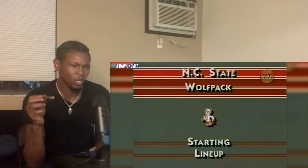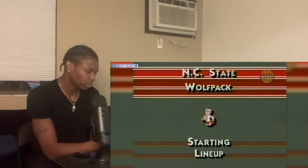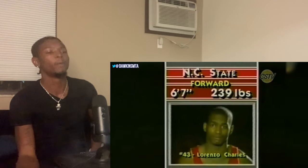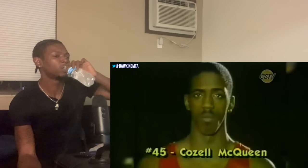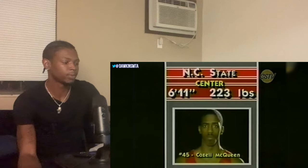Gorgeous spring day, about 70 degrees outside. It's going to get hotter than that in here today. NC State, North Carolina was 21-1. Starting lineups for Saturday's game. First for the Wolfpack, North Carolina State. At one forward, 6'5 sophomore Ernie Myers. And the other forward for the Pack today will be 6'7 junior Lorenzo Charles, the leading scorer in the ACC. At center, Cozell McQueen, a 6'11 junior, a strong rebounder out of Bennettsville, South Carolina.